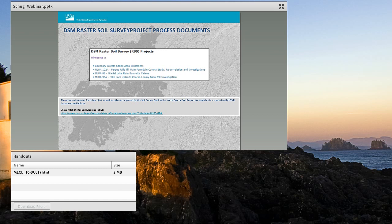This is where the documentation is for you to access all of the process documents, the correlation documents. Again, I said they're in a user-friendly HTML format. I highly recommend you go and check it out. You can see how we laid this project out, how we did it, how we came up with all the data that we used. And it's a very good tool to have.